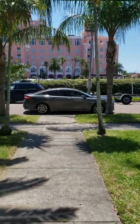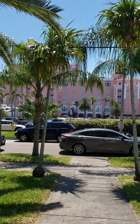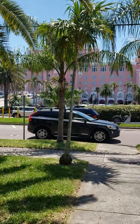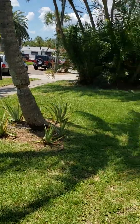And here we are stepping out the door of Casablanca, 3401 Casablanca. You can see that the Don Cesar is the view directly across from the front of our property. Again, breathtaking view, very old hotel. These are the grounds of our property.